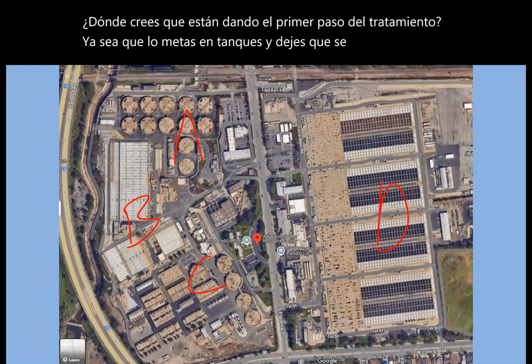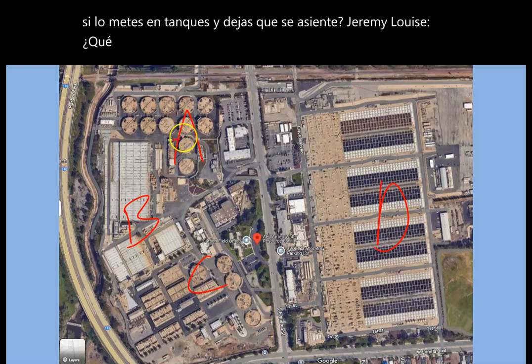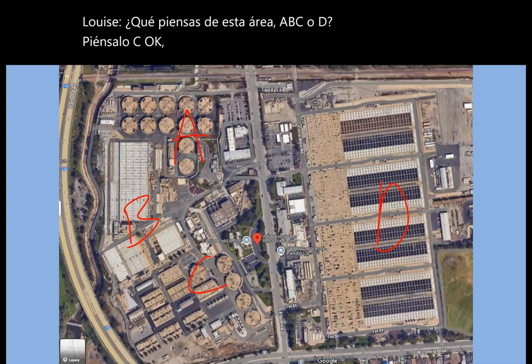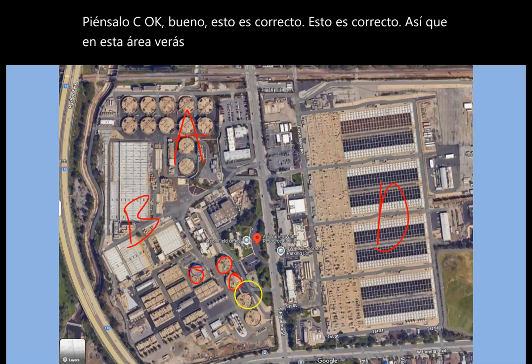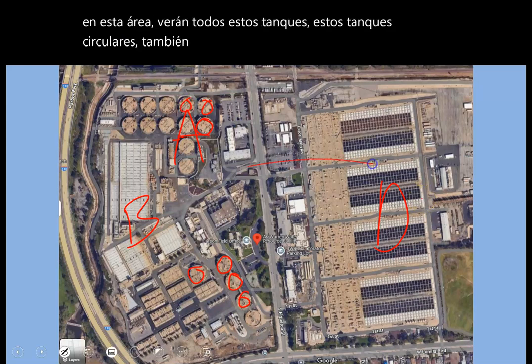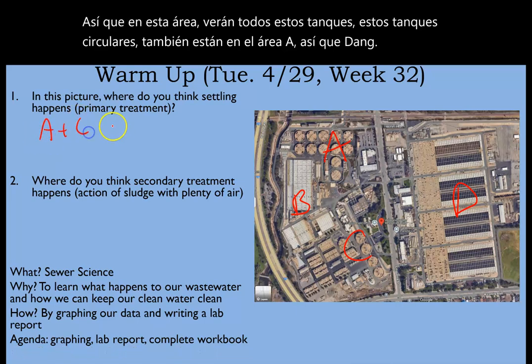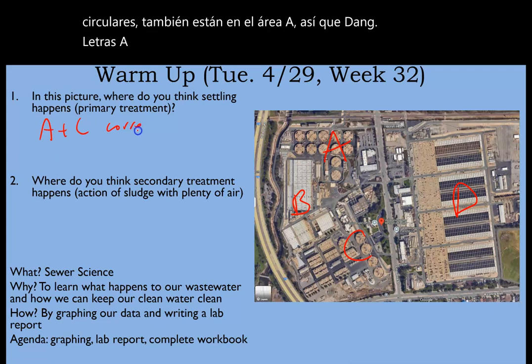So what do you think? This area A, B, C, or D? Think it's C. Okay, well, this is correct. So this area, you'll see all these circular tanks. They're also in area A. Letters A and C are correct.